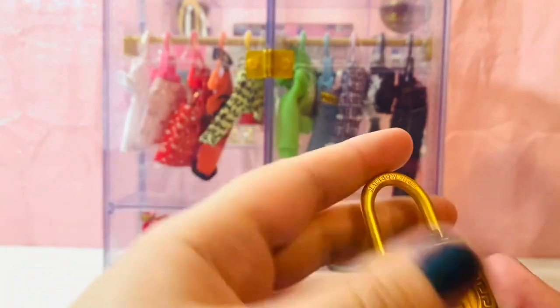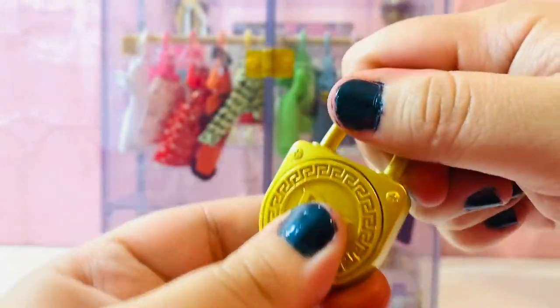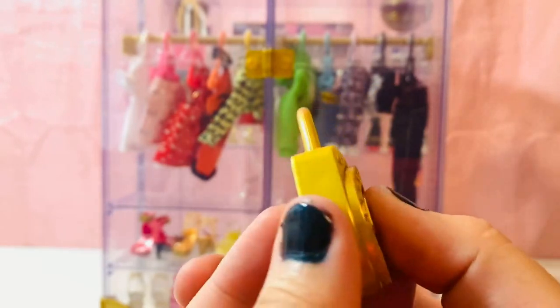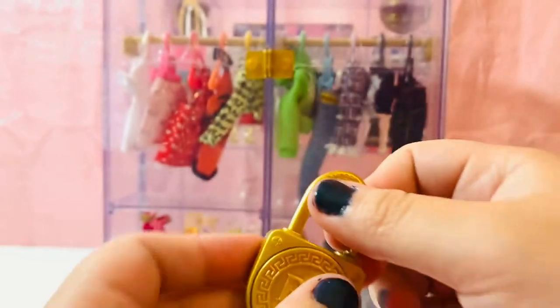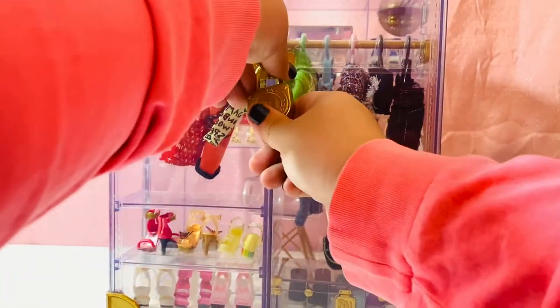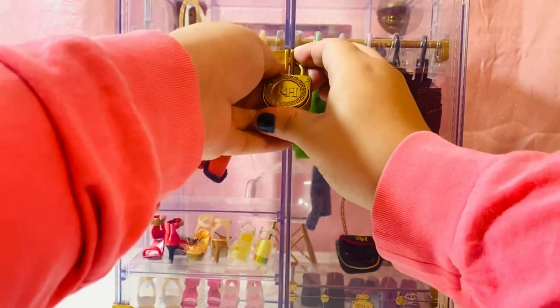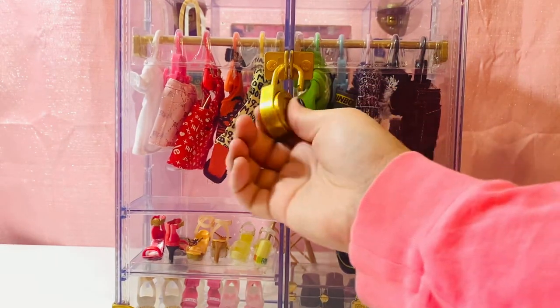It is just plastic, but it does really work, so it can click in here, so we're locked. And then if you just press this middle part that has the RH, it'll open, and so you can lock up your whole trunk. Nobody's stealing these girls' fashion clothes. Just kidding. If you press the button, you can steal them.